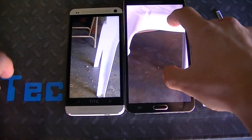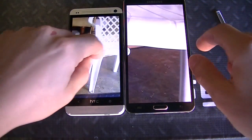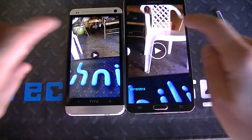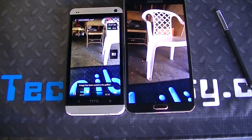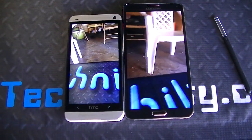At 100% crop, you're going to get a little distortion. That's because of the 4 ultra pixel. But again, it does have better low light performance. Now, if we were to go to the video here, I can take a picture while I'm doing a video. I can zoom in and zoom out. Picture while I'm actually watching the video. Take a picture. I can pause. I can zoom in and zoom out.